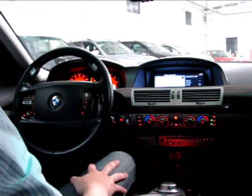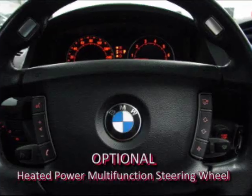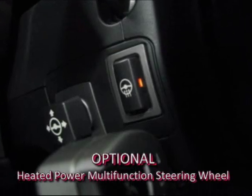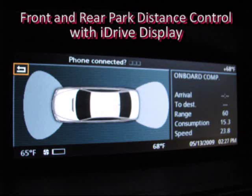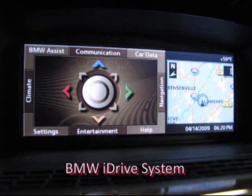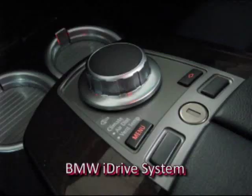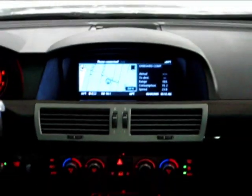From behind the wheel here, you've got so much to talk about. We'll do a quick overview here, but multi-function steering wheel. You do have buttons to shift with up here. You do have park distance control, front and rear. You can see it right there. If I pop it in reverse, you can actually see the display of the car. This is BMW's iDrive. It's manipulated by the mouse-style wheel down here.